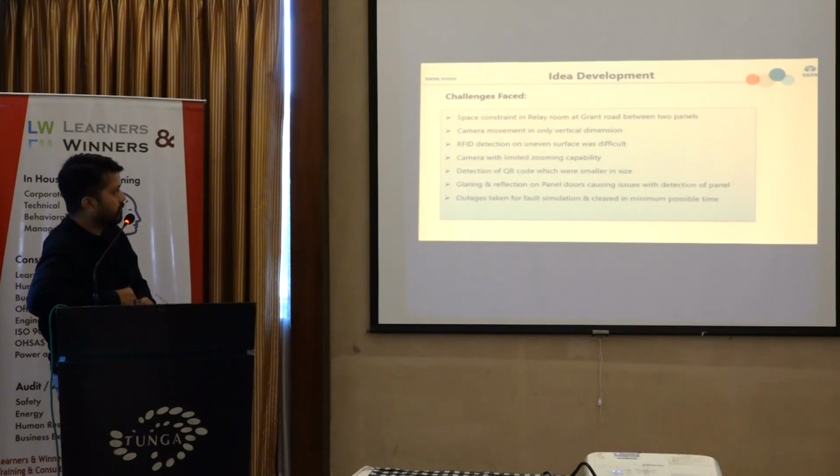We checked the surface with a zero level, because if it is uneven, the RFID will skip the panels. The robot will skip the panels. The camera has limited zooming capability, so detection of the smaller QR codes was very difficult. Glazing and reflection on the panel doors caused issues with the detection of panels. And as I said earlier, outages taken for fault simulation were cleared in the minimum possible time.